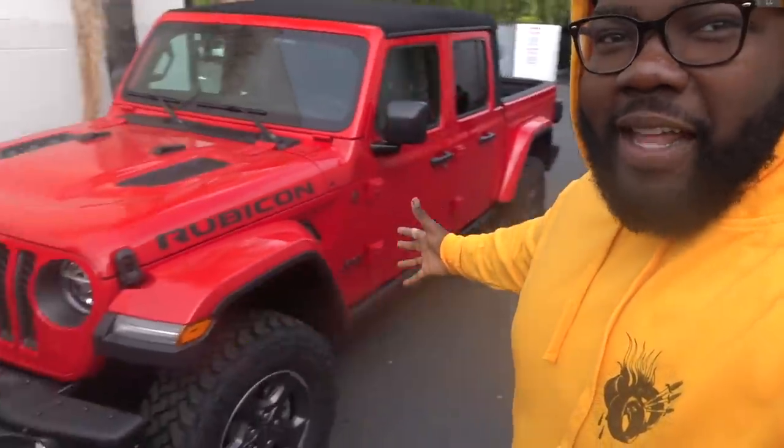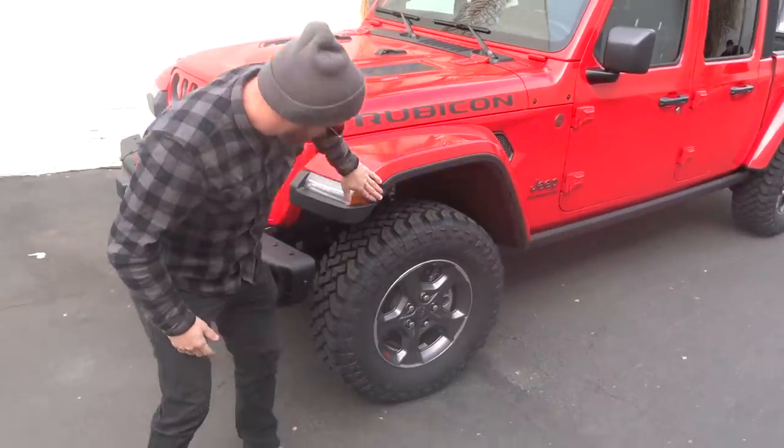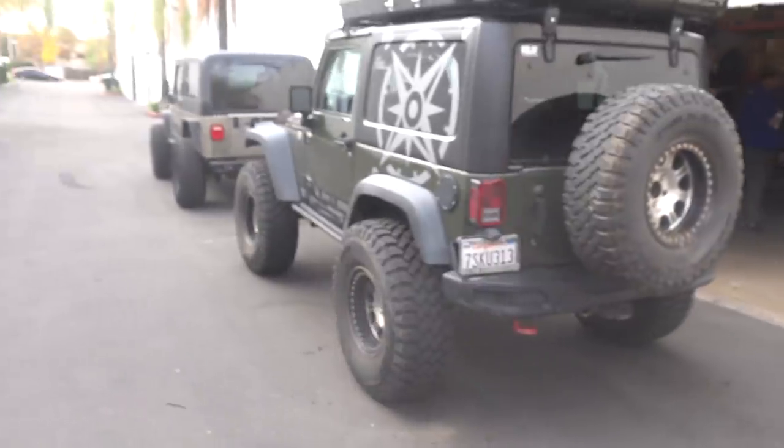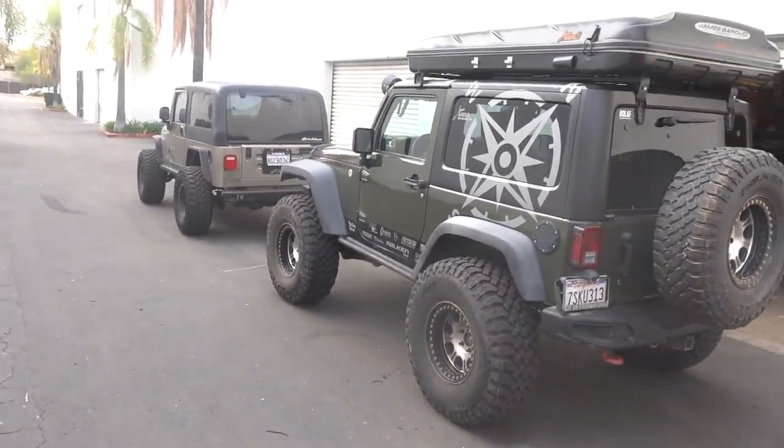So we just made it to Justin Pawlak's shop, Hotline Performance. We're in this nice, brand new Jeep Gladiator. Not sure why we are in this, but I'm feeling it. It's got fenders. It's got Falkens. I'm all about it. And as you can see here, we got two other Jeeps. So we're going to go do some Jeep things.